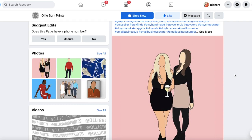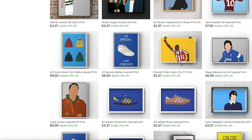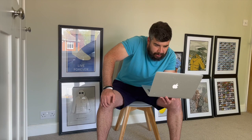He's got a Facebook as well if you want to get hold of him on there. It's called Ollie Burr. And I purchased the LG Special Trainers. Very, very nice as well. You've got to frame them yourself, or I had to frame them. You might include a frame in there. But the prices are so reasonable that you can't expect to get a frame with them. And there's his Etsy store.